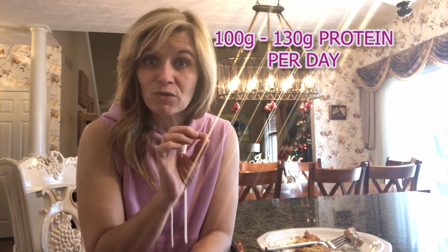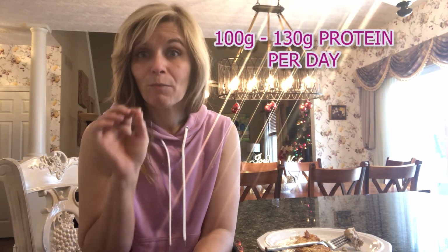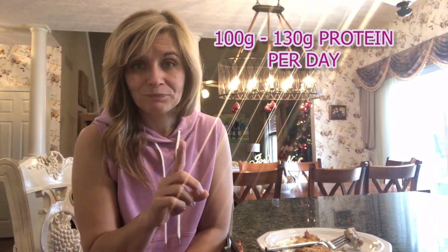So the protein for me, I get 100 to 130 grams of protein per day when I'm in a fat loss phase. So I make sure I start by pre-logging by making sure I hit that protein. That means I get protein at every meal. It's hard to hit your protein targets if you don't get protein at every meal. So I put protein at every meal. Then I make sure I put vegetables in there and some fruit.